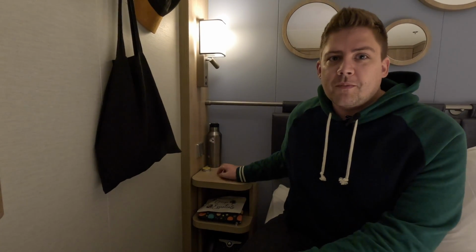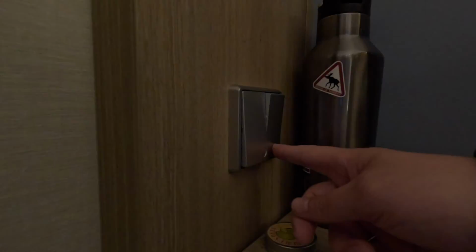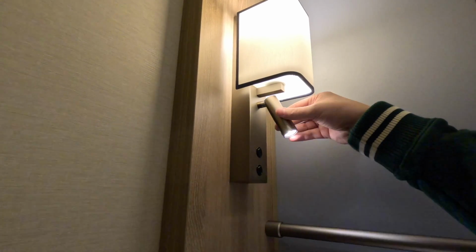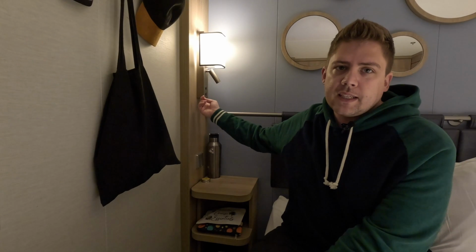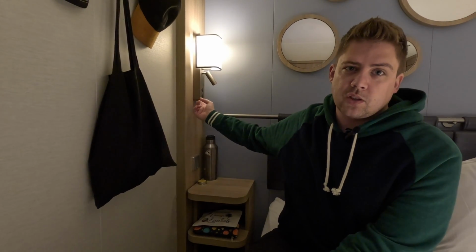Next to this you'll have some light switches. They control the main lights. And you'll also notice that we've got a lamp up here. One of these is a reading light, as you can see here, and the other one's just a lamp. But underneath here, which people forget about, is a USB port, so you can use that as a charger.